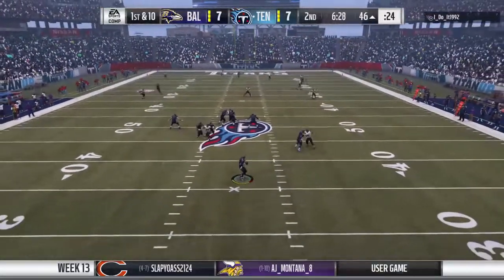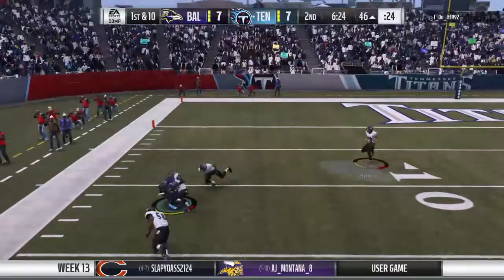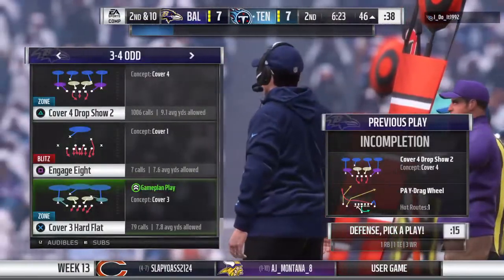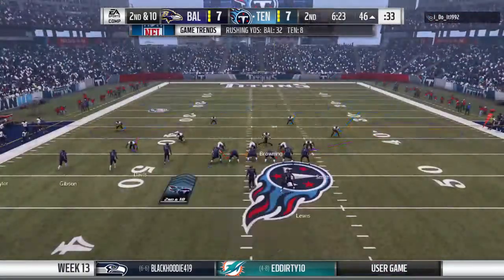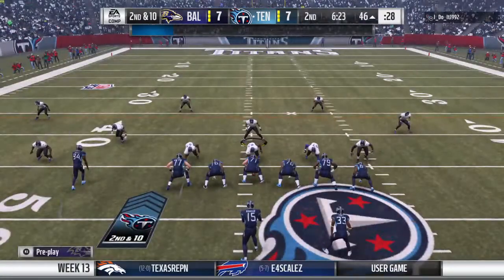Sliding out of the pocket. Now he's going to throw it deep to the other side of the field. He couldn't quite hold it. Got hit. Ball pops out. Incomplete. And you just know when that play call came in, their eyes lit up because anytime you get a chance to take a big shot downfield, that's a lot of fun, and they missed an opportunity.